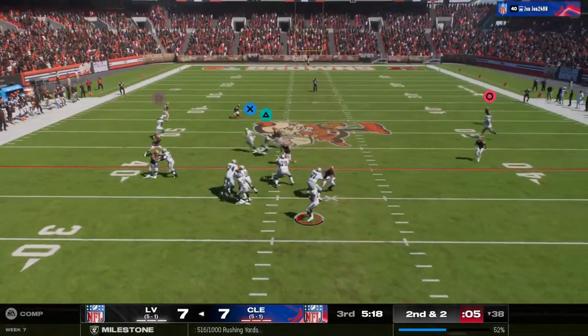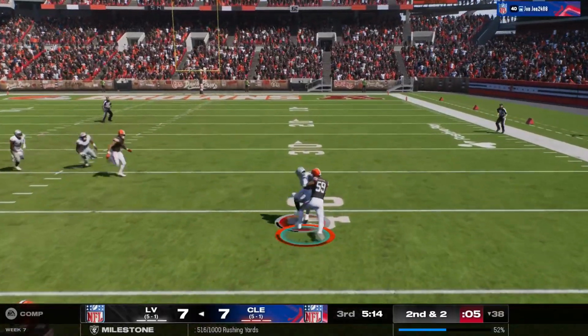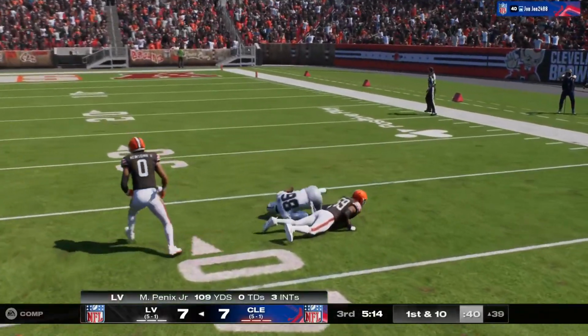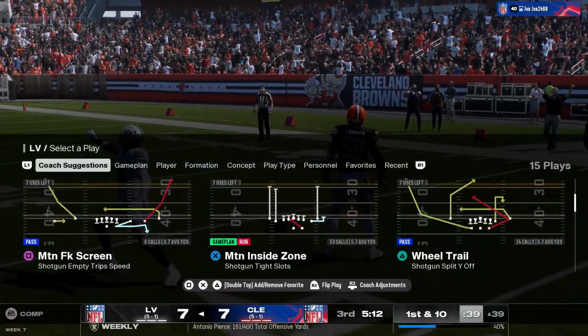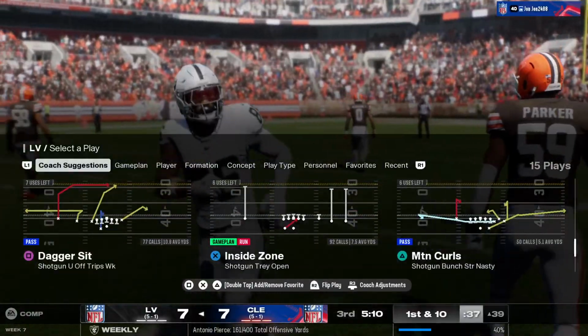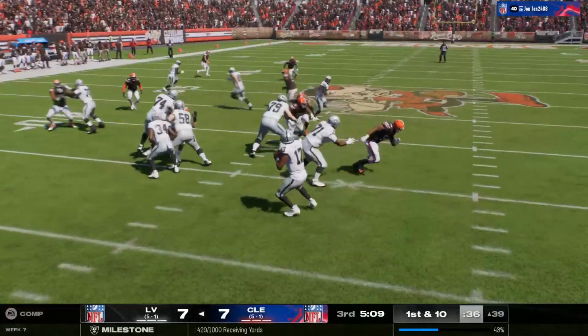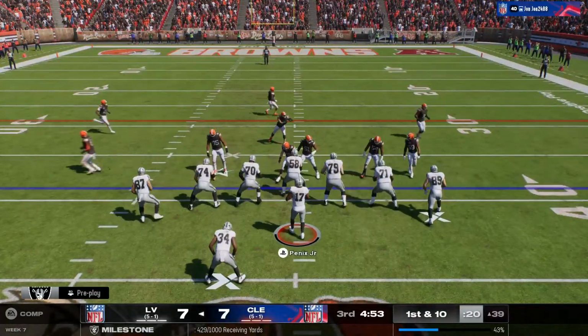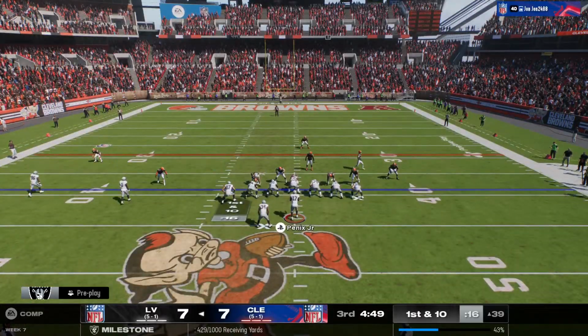Play action, here's Penix. Grabbed by Jordan Addison. And they catch up to him, but not until he's got a huge gain and a first down. A big play, 23 yards to move those chains. I think my favorite part was the magic he worked after the catch. The way he took the completion and made so much more out of it by adding all the extra yardage.